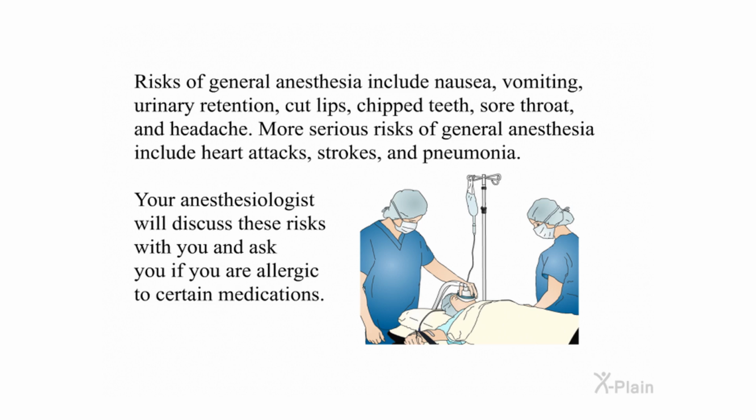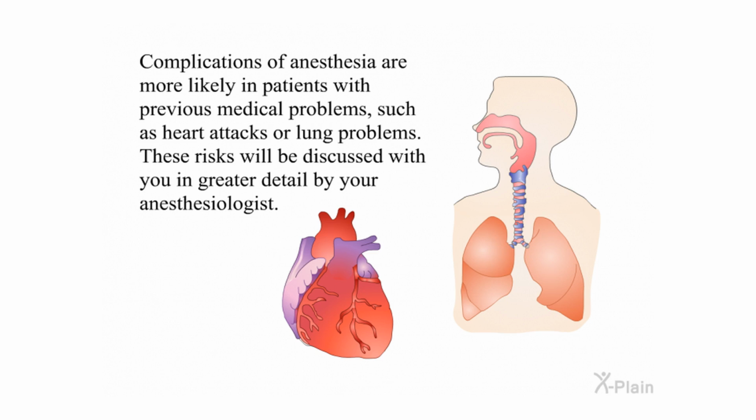Risks of general anesthesia include nausea, vomiting, urinary retention, cut lips, chipped teeth, sore throat, and headache. More serious risks of general anesthesia include heart attacks, strokes, and pneumonia. Your anesthesiologist will discuss these risks with you and ask you if you are allergic to certain medications. Complications of anesthesia are more likely in patients with previous medical problems, such as heart attacks or lung problems. These risks will be discussed with you in greater detail by your anesthesiologist.